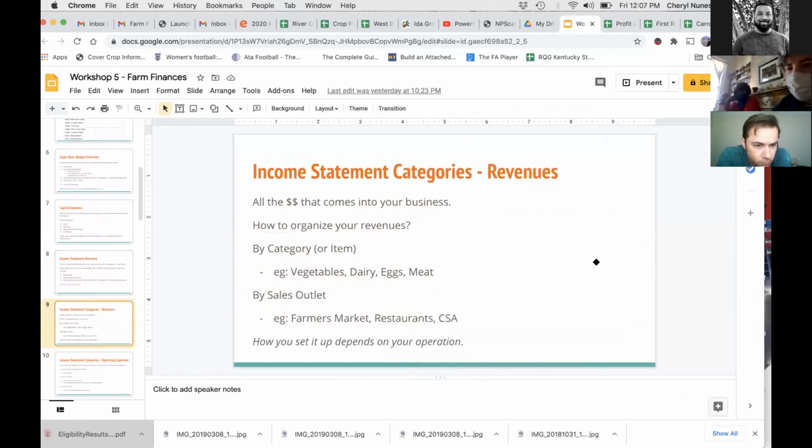We're going to look in detail at some of these different categories that are found in an income statement. The first being revenue, that's the top line. It's all of the money that comes into your business, all of the inputs. And there are different ways to categorize them.